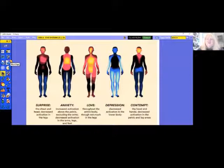Let's just have a look. There are some different emotions here, and you might have felt these, or you might not. It's not a competition. It doesn't matter if you haven't. When we're surprised, and that surprise can be a good surprise or a bad surprise, psychologists have found that you have the feelings come in your chest, your top part of your chest, in your head, and in your neck and shoulders, but not in your legs.